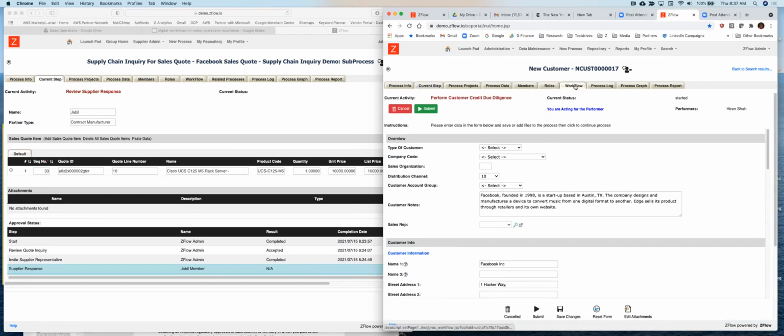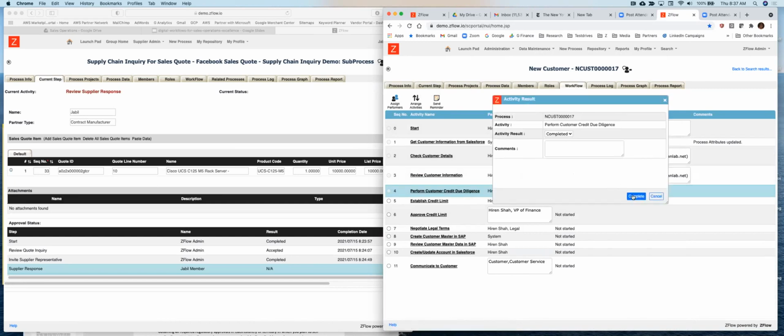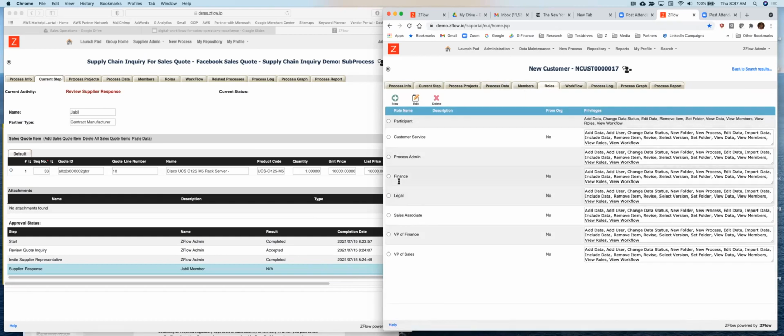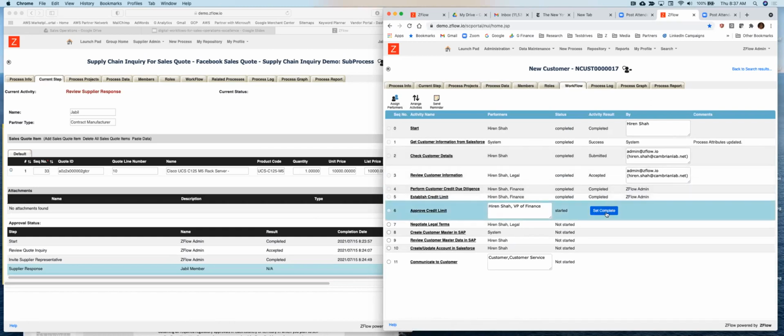The finance team will do some due diligence with the information that's provided. We also have connectivity to IBAN and banking systems to ensure that the information they provide is valid. So the D&B checks, etc., can also be done. So let's go ahead and finish all of this. Obviously the appropriate people will do this work, playing different roles within the workflow. However, from a demo perspective, I'm going to complete it as an admin here. Okay.